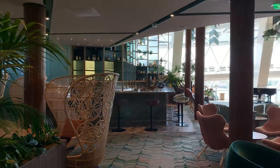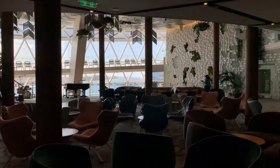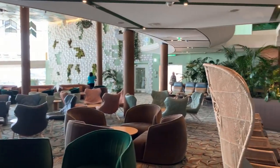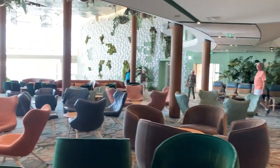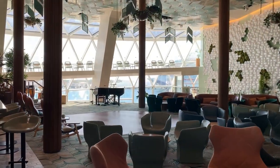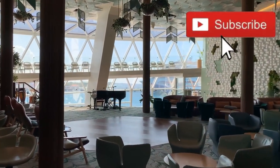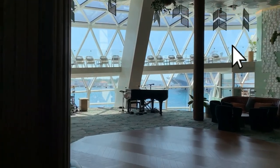Eden has its own bar. In the evenings, they have shows in here, besides the shows that are in the theater, and they're very different. They have live music in here.